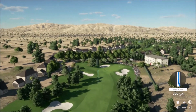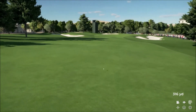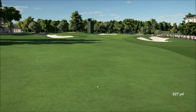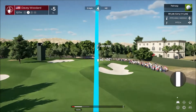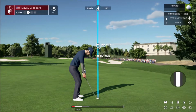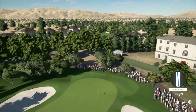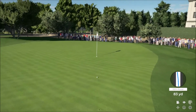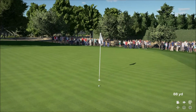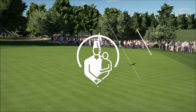Looks like they put a good swing on that one. That should find the short stuff. Time for the second shot at the 10th. Looks like they're going with the pitching wedge. Well, that's well played and sets up a good birdie look here at the 10th.